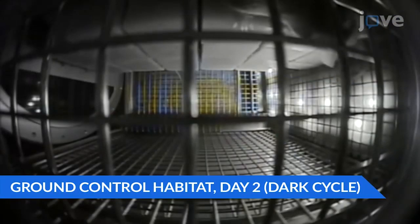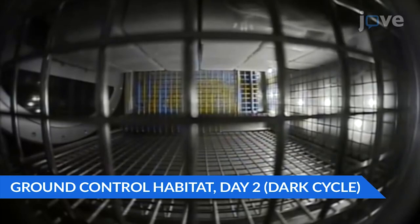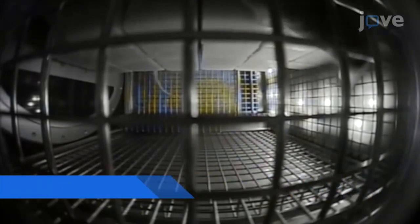This is the ground control habitat on day 2 of the study, during the dark phase of the light-dark cycle. This habitat is oriented on Earth with the waste tray at the bottom of the cage. The camera view is looking downwards along the gravity vector. The animal closest to the camera is sitting on top of the food bars eating. There are 5 mice in this habitat, although only a few are usually observed at one time.